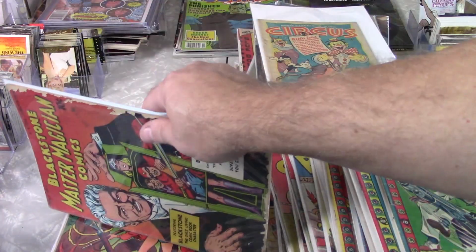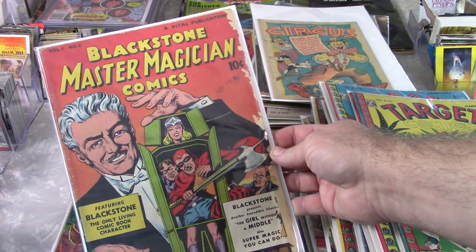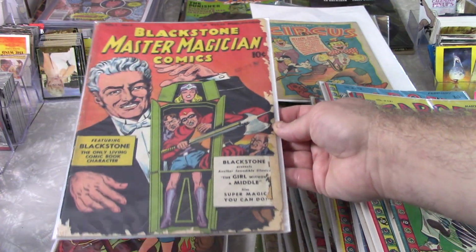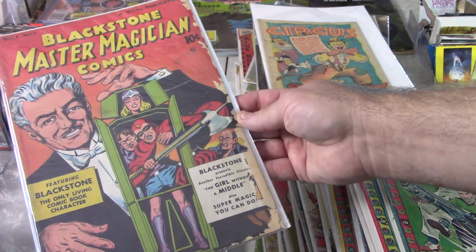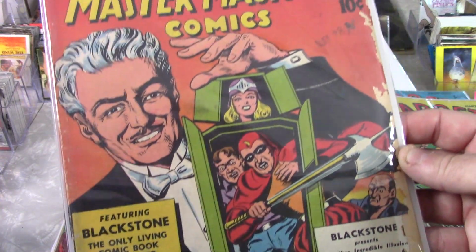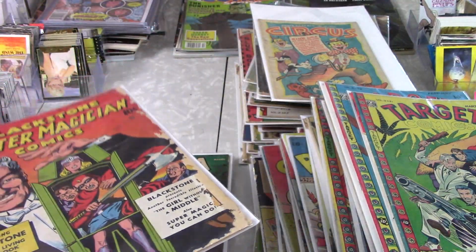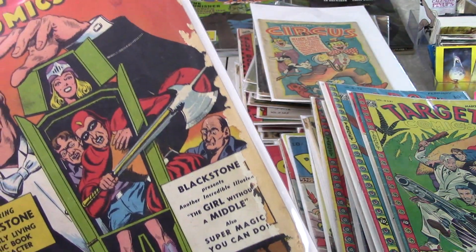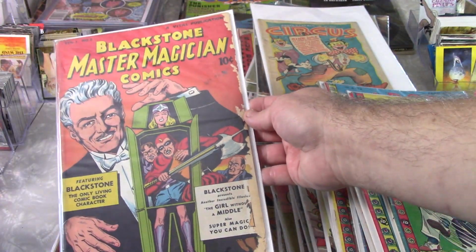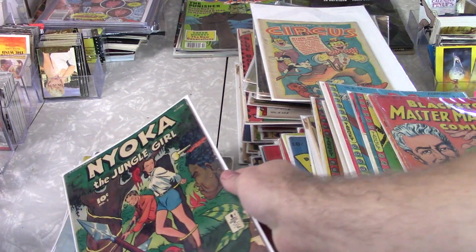Here's a neat book. I've had one a long, long time ago. I didn't think I did, but I had it in my records. It's a number 2. Blackstone, who was a very famous, you can see right there, the only living comic book character, is actually a famous illusionist. I don't see a lot of these. Again, the silverfish just went to town on the darn thing. Probably not worth a ton either, just because of condition.